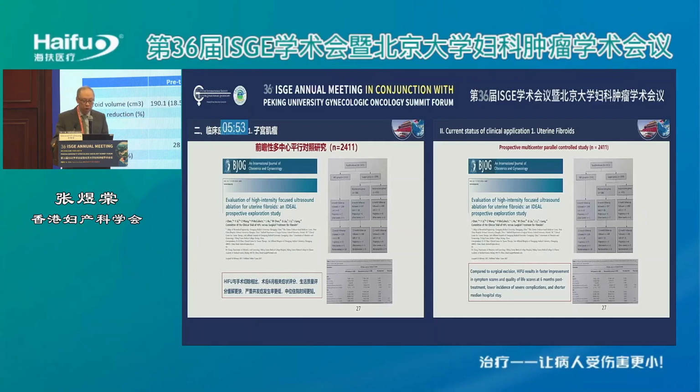Changes in fibroid volume and symptoms. For fibroid volume, we find that the volume was reduced by 50% at 6 months and 66% at 12 months. And symptoms were reduced by 44% at 6 months and 50% at 12 months. So most of them have an obvious improvement of symptoms and volume size.